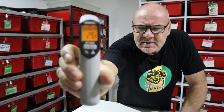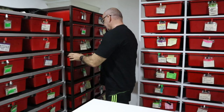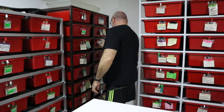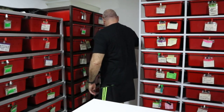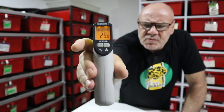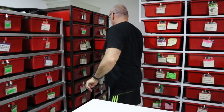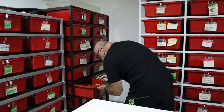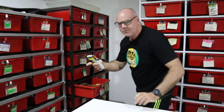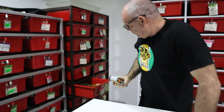But my snakes are sitting at 29 degrees. How is that possible? 29 degrees for this snake as well. 29 degrees for this snake also.